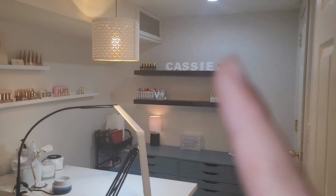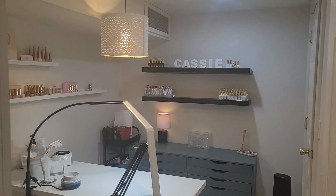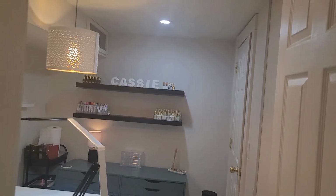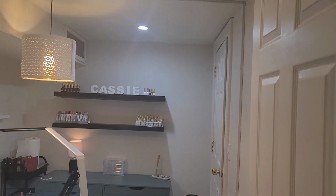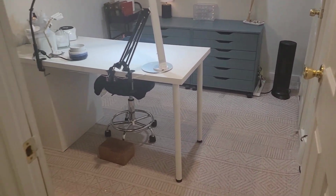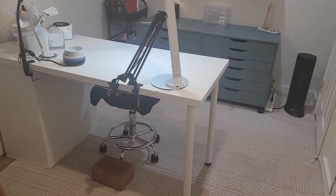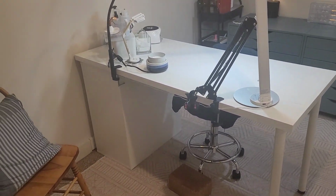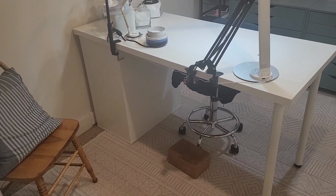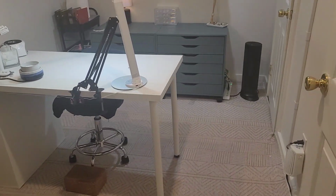I love this lamp. I just love it. I got it from IKEA. I think it's so pretty. And one of the things that is important to me is that wires are either hidden or covered. I just don't like wires out. And so I've gone on a mission to try to hide wires as much as possible. You can't get rid of them entirely, but I've done my best to not have wires.